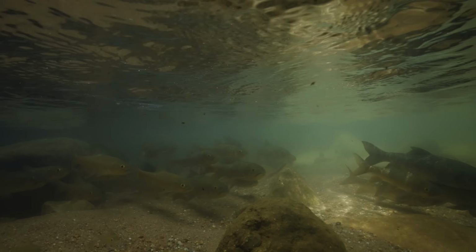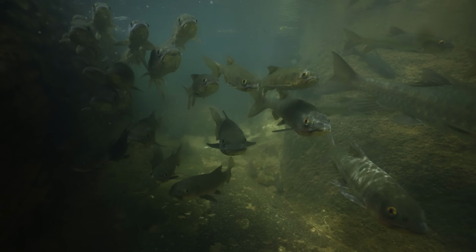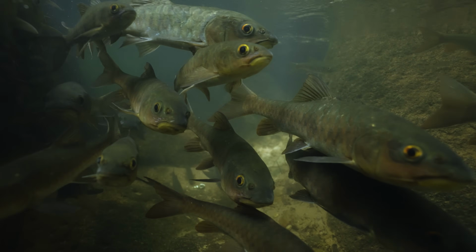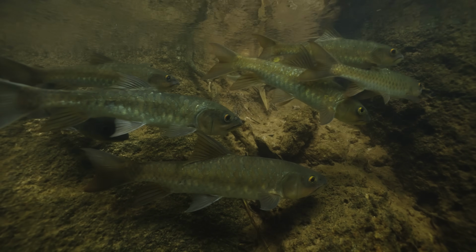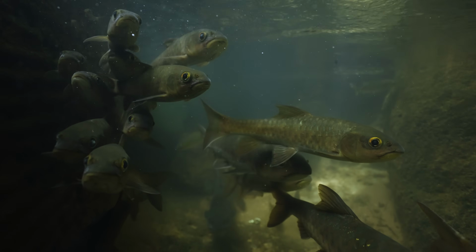The extra food allowed their population to expand rapidly. However, recent conservation efforts prohibited fish feeding to restore their natural behavior and health. By this time, the population had already grown too large to sustain itself, so the Mahseer Barb suffered from malnutrition, leading to a dramatic population decline. Today, this population is still recovering from these changes.